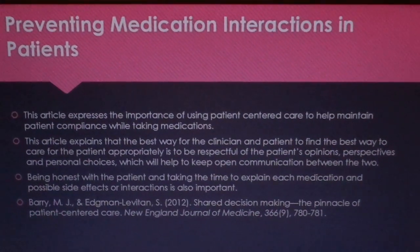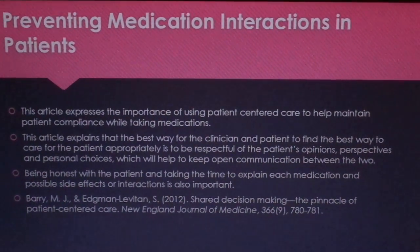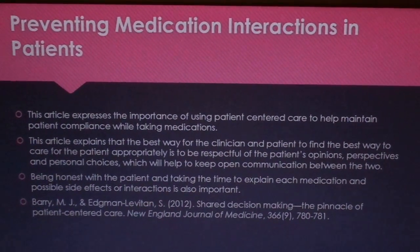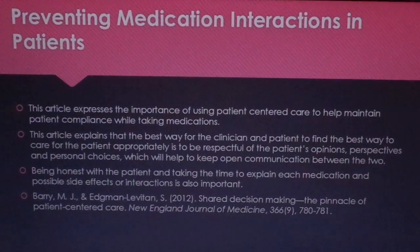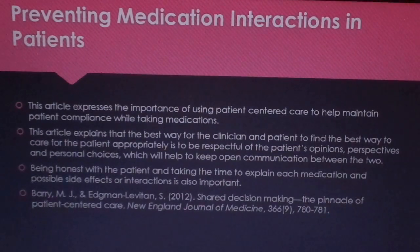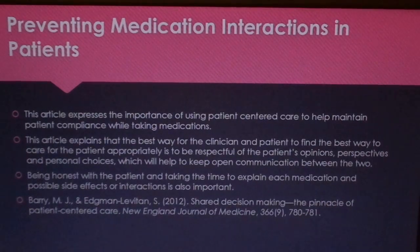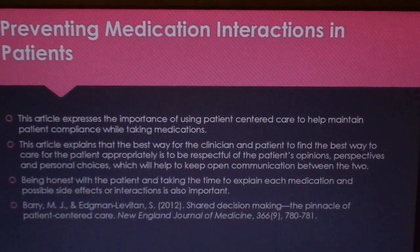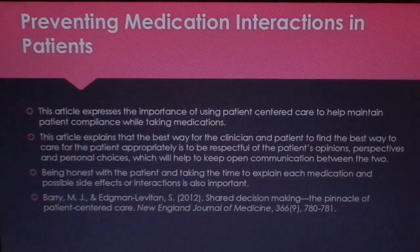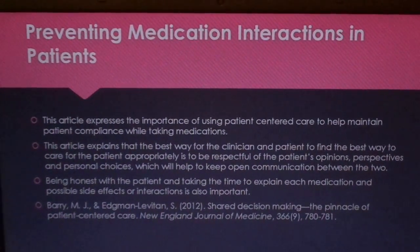Next one. So preventing medication interactions in patients. So this article was really focusing on using patient-centered care and really putting an emphasis on listening to the patient and trying to educate them and help them in wherever they are. So kind of looking at their cultural aspects, their thoughts, their desires, how they perceive what their medication goals are going to be, and just kind of working with that, and also helping to educate them on what changes they might need to make as well.